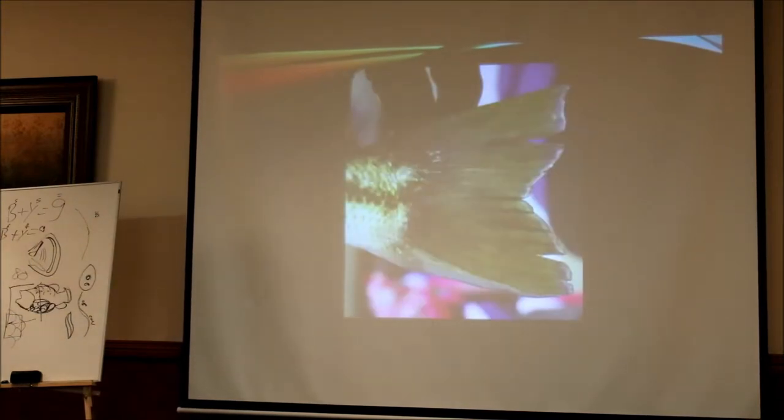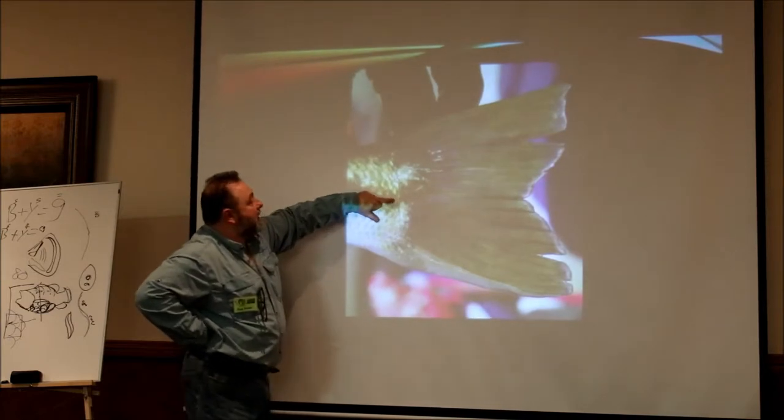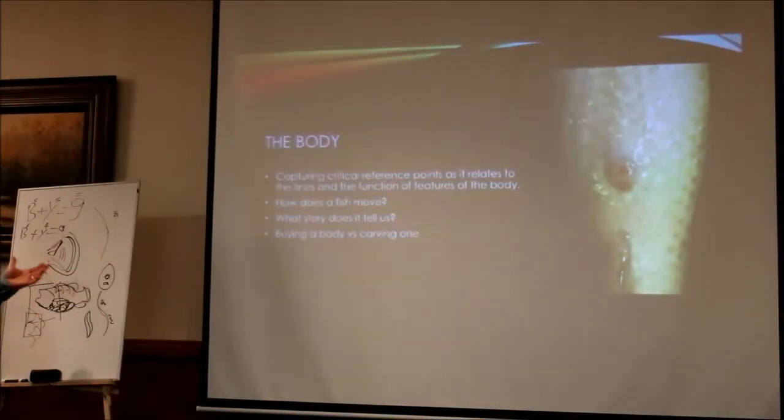This is the caudal shelf right here. The body actually starts right here. Okay, truck muscle, and this is nothing but relates to the lines and the function of the feature.